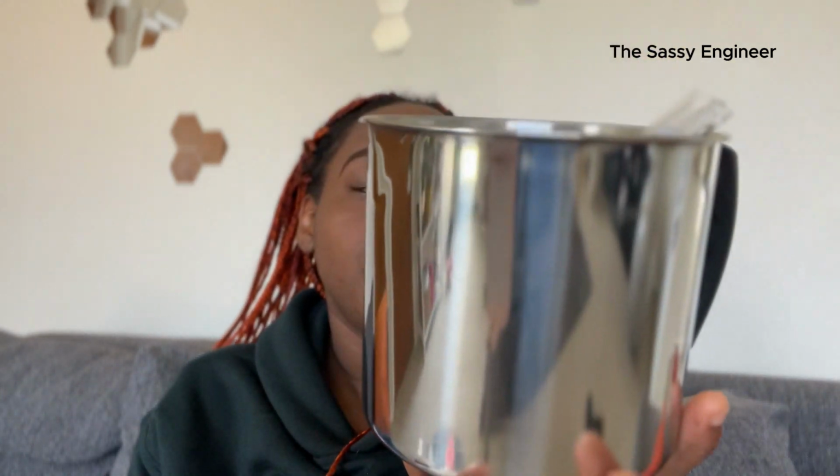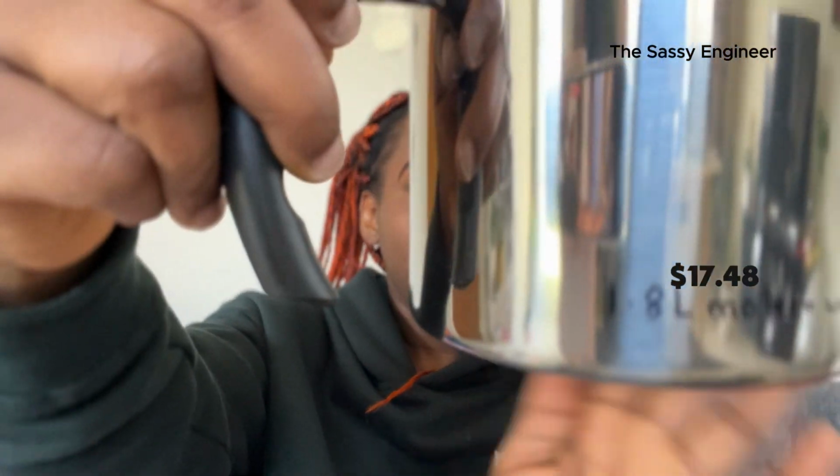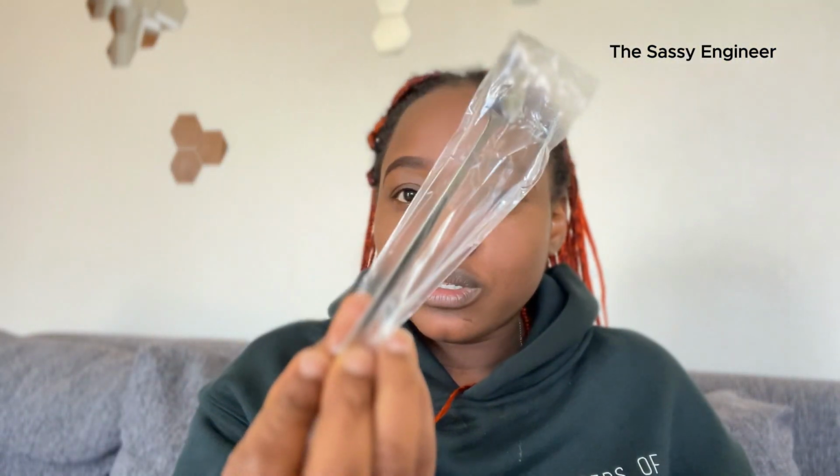What else? Oh yeah, I got the jar because I have a double boiler, but I don't have a big jar, so I was wanting to get a big pouring jar. It is 1.8 liters. Can you see it? Yep, 1.8 liters. It comes with this spoon as well.